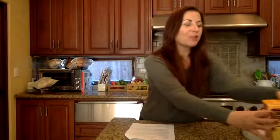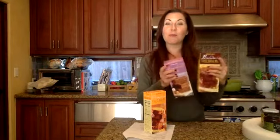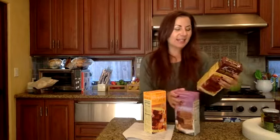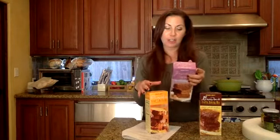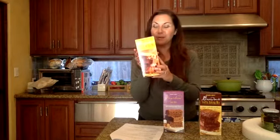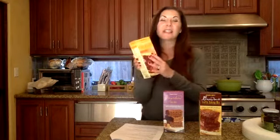Trader Joe's has several boxed mixes that are vegan before you add the oil and the eggs. And this one is very special for the holidays, the gingerbread cake mix. Pumpkin mix is also only available for the year. I'm holding on. I buy so many boxes of this because I never know when they're going to discontinue it. My kids love this.